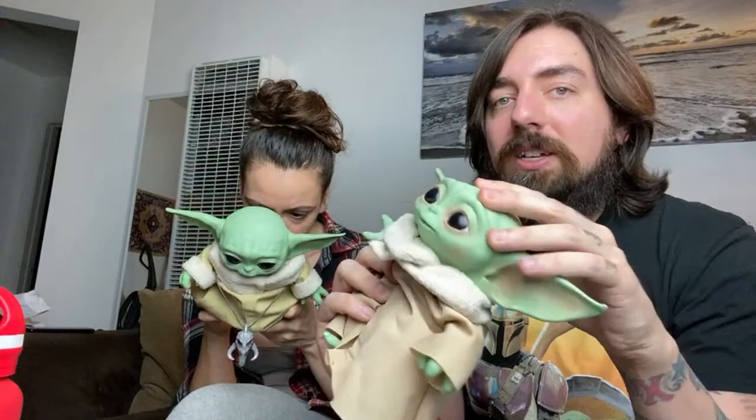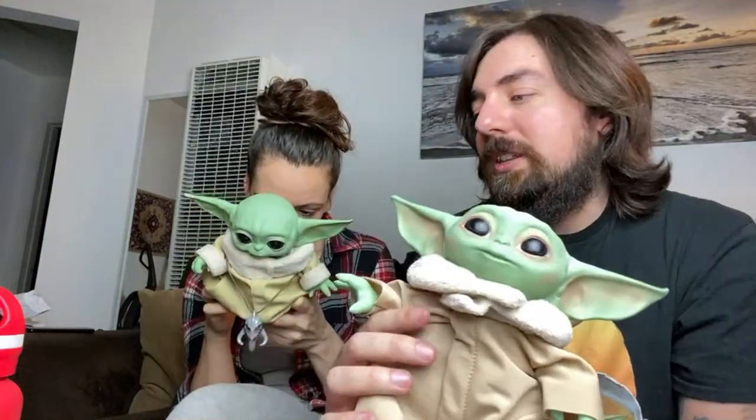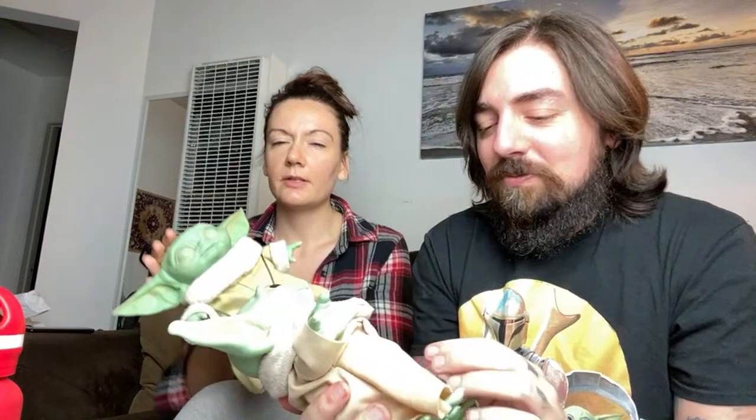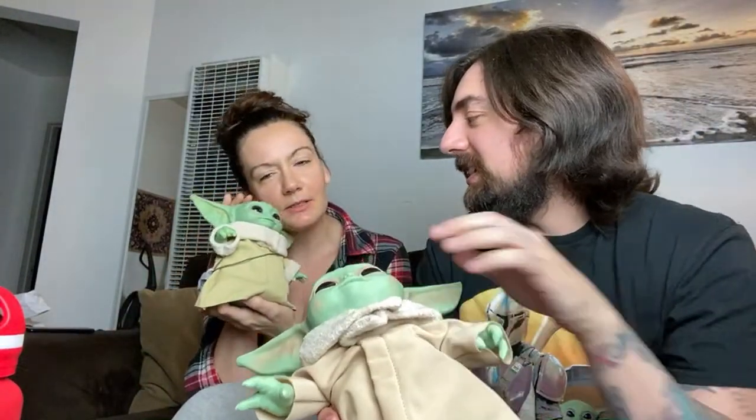He has a nice vinyl head. But this one, for $60, you get a lot more playability. This one is just, you want to put him there. Oh, he thinks you're putting him to sleep. Aww. So cute. Look at that face. I see the details on his eyelids. And he's like, what? It's a bright light in my face. Yeah, the outfit looks like a little bit better material, too. Because he actually has the little cuffs right here, whereas this one doesn't have the cuffs.